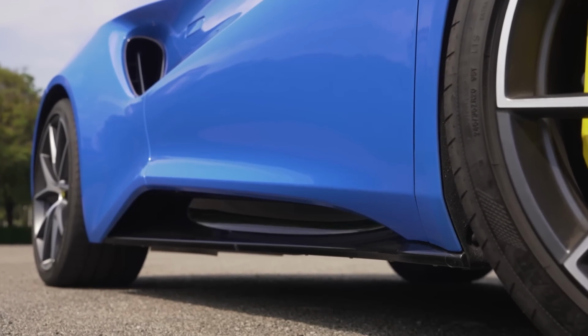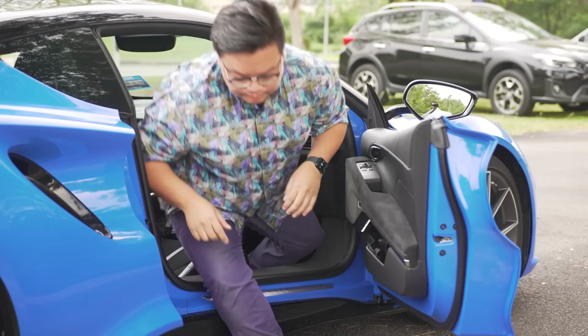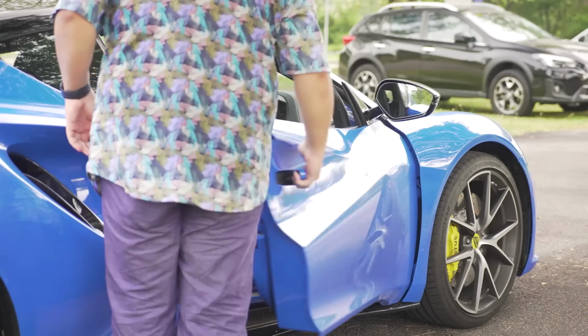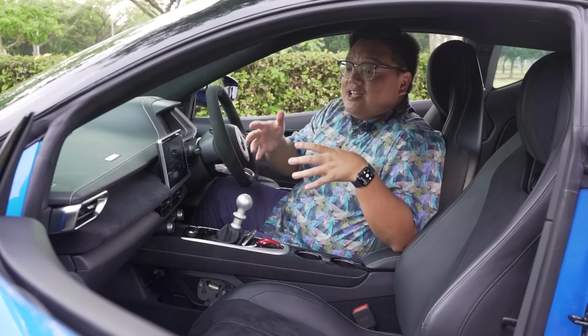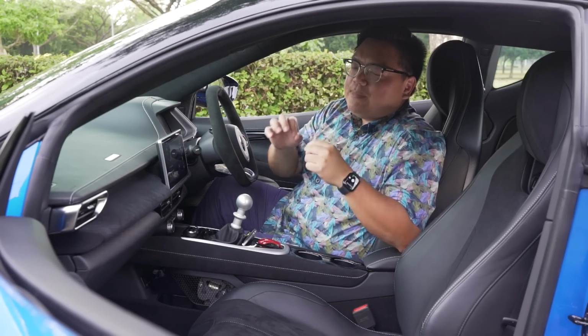In this new Emira, the side sills are still quite wide, but nowhere near as bad as before. Even for a person my size, I can still get in and out of it without too much issue. It's nowhere near as easy as a Porsche Cayman that is practically a normal car, but compared to the old Lotuses, this is far better. Massive improvement here.